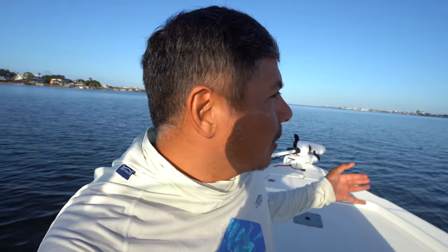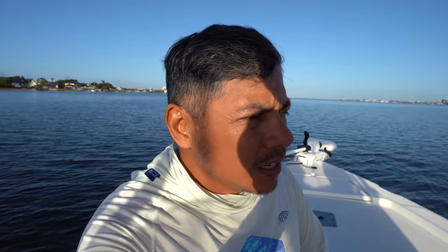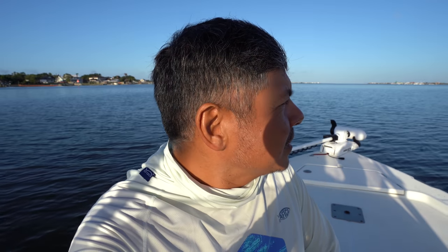Brad invited us out on his bay boat. We're gonna hit a lot of these docks up in Offat's Bayou. So we've got the live bait, and we're using a mixture of shrimp and then some perfectly sized croaker. At least I think they're perfect. They look perfect to me. And let's see what's gonna happen, y'all.